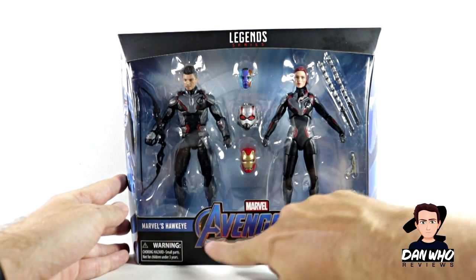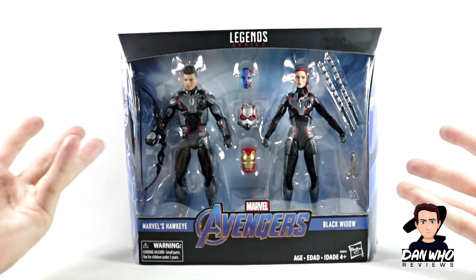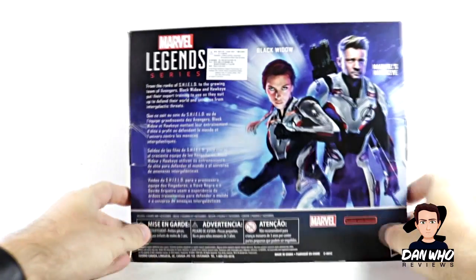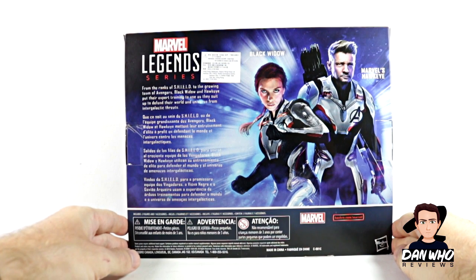So it doesn't say Endgame on the box, because I doubt Hasbro even knew what the film was called when this actually went into production, but we do get the Avengers logo at the top. We get Hawkeye and Black Widow on the side. On the back, we get some more promo art of them both. We get from the ranks of S.H.I.E.L.D. to the growing team of the Avengers.